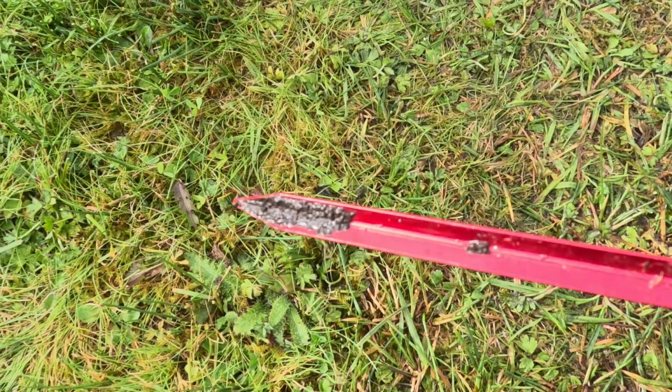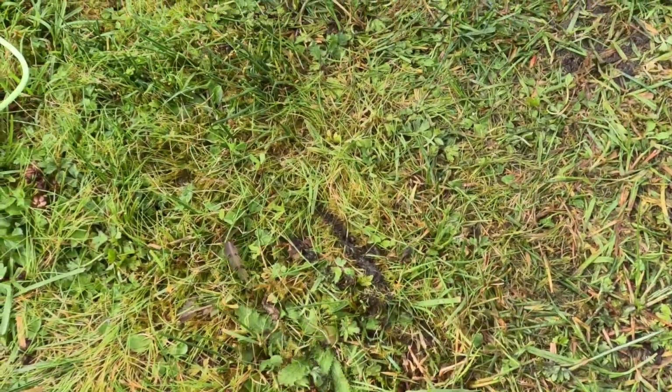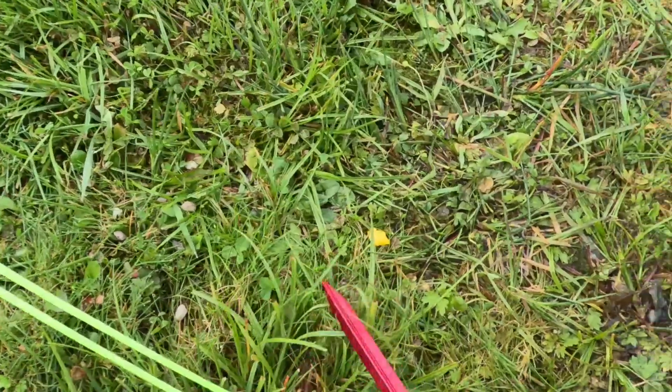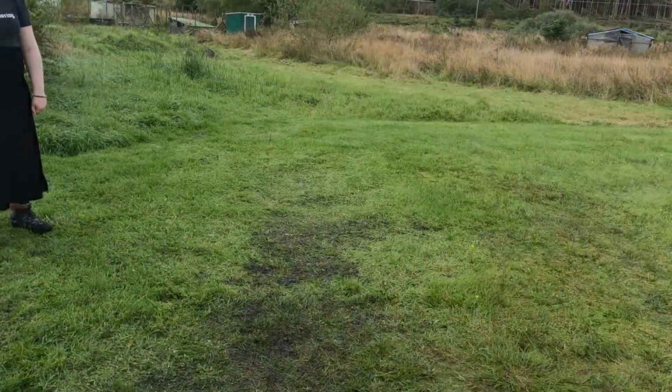Look at that. How wet, that soggy that is. Look. Yep. It's just wet peat. This is the worst side here. Oh, that's not even pulling out. That's right. Right, there we go.